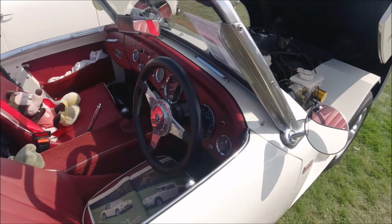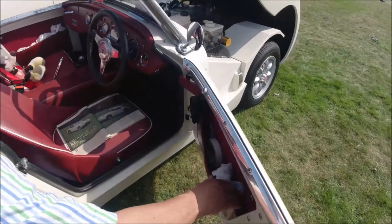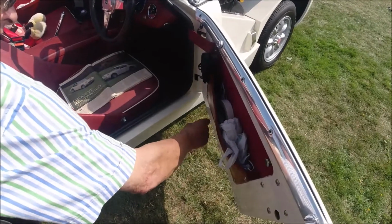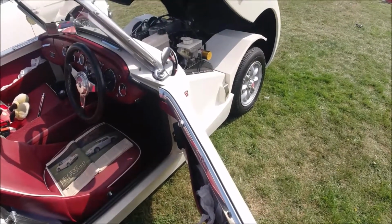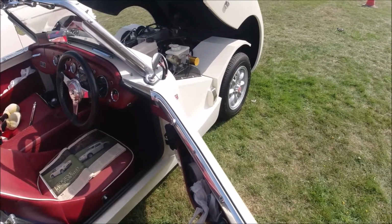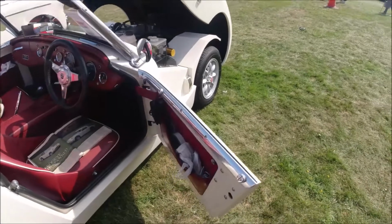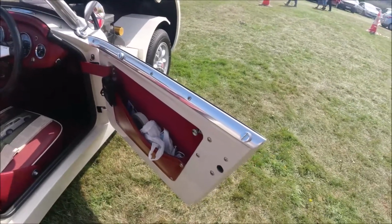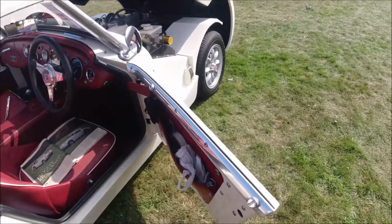Same with the door pockets. The door pockets normally are cardboard, or a strip of metal covered in vinyl, and as soon as they get wet, they rot out. That's gel coat. It lasts forever. Gel coat and glass fibre, it's very good. International boat building stuff. Unbelievable. And I say, not many people know about it.